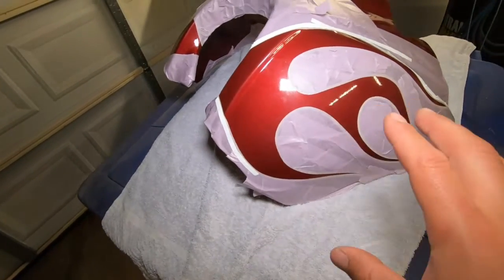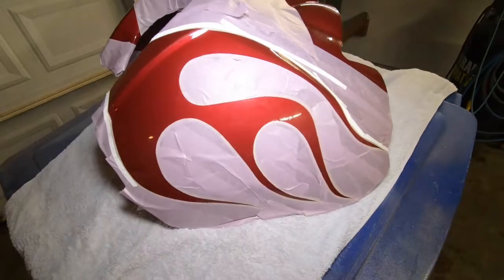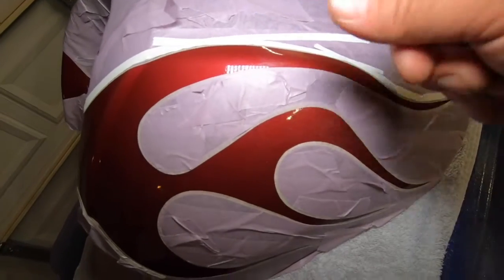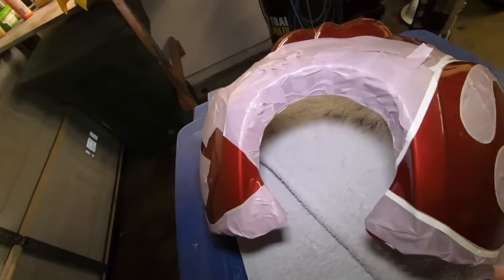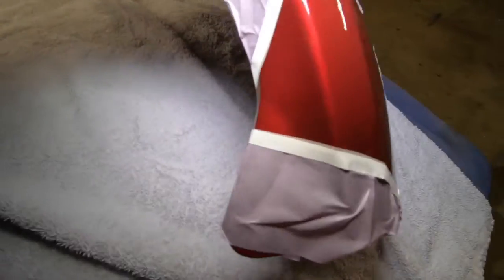So I got the flame taped off on the front fairing, and that's what it looks like. Getting inside that tape and making sure it's real tight, pressing it on these edges. I'm gonna have to press it before I paint it. I could have done that better, but it is what it is. On these edges, same thing. They're a little bit more difficult.